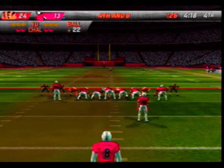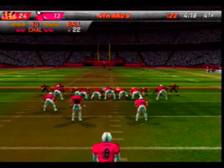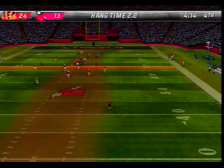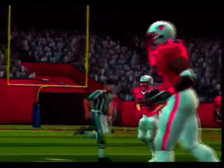Maestro is ready to punt this one away. Mathis back to return. He signals for a fair catch. Fair catch made at the 41-yard line.